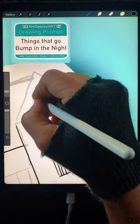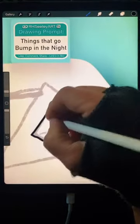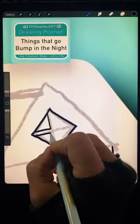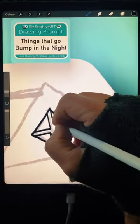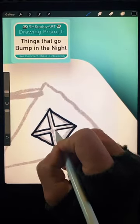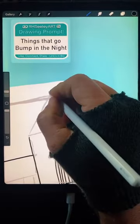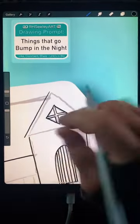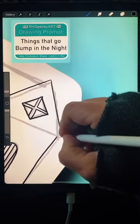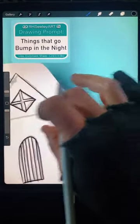And when you string them all together, right here, L's and 7's again, or an X or a cross or L's and 7's. And this one I'm going to put a normal roof on, I think.